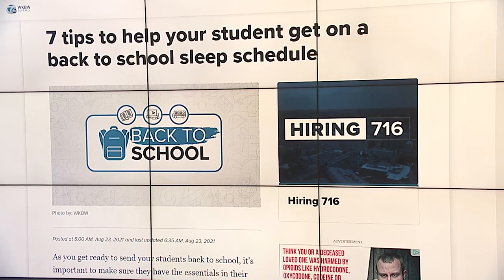Dr. Hassinger also told me that a good night's sleep can help with kids' immunity, helping students fight any virus, not just COVID, which of course is going to be huge this fall.